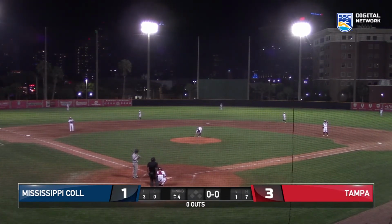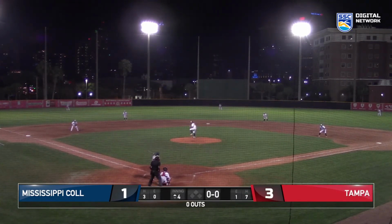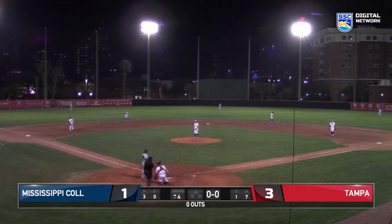Here in the top of the fourth, Spartans do lead 3-1 in Game 2 of this beautiful Friday night doubleheader. Temperature currently 78. It says cloudy, but it's been a pretty beautiful day so far. Tigert, the first baseman, will lead off. Spartans in at the corners. Check swing, called strike.